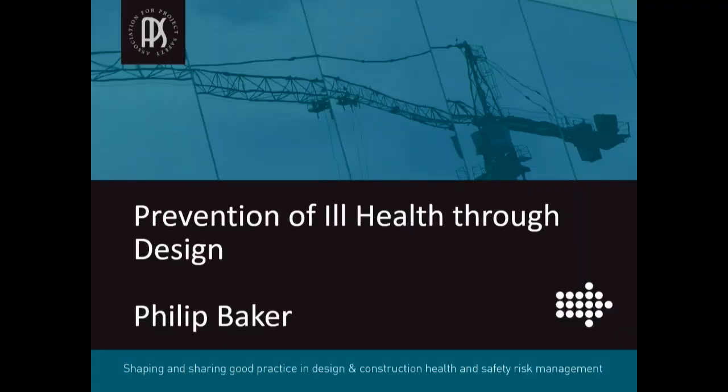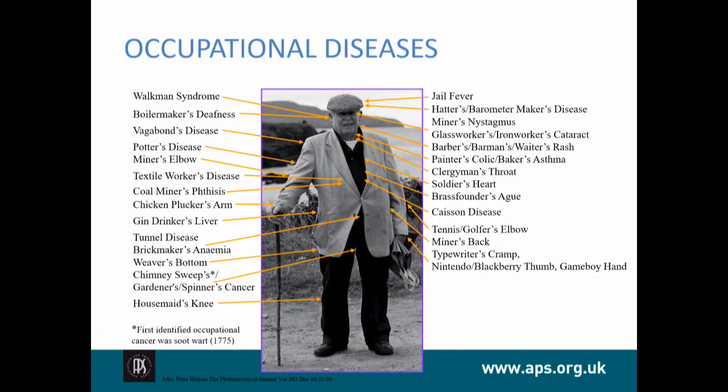So you've had a chance to have a look at this picture earlier. Anybody like to suggest to me which one or ones of these diseases are covered by the CDM regulations? No? Okay, so CDM is all about the well-being of construction workers. So it's not all of them and it's not none of them.